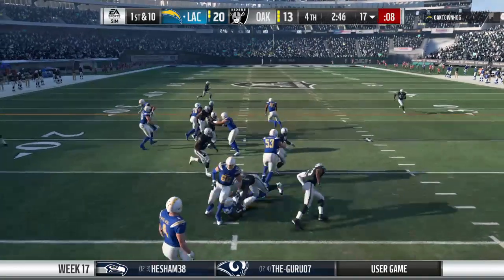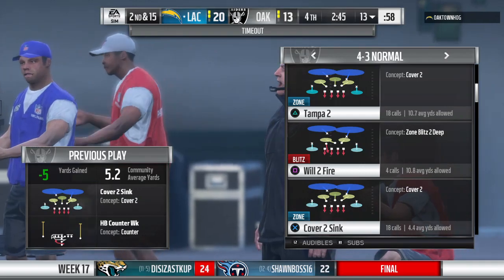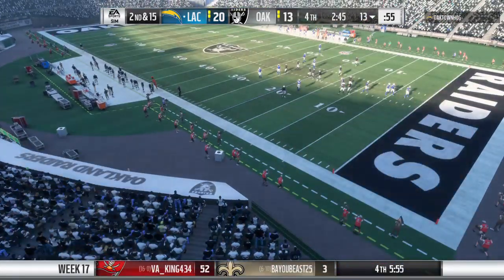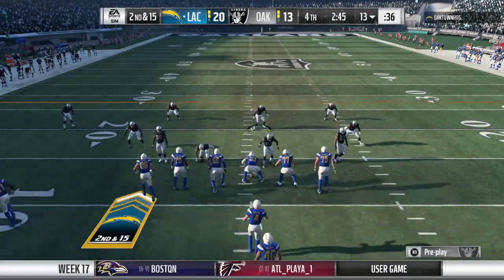Now a handoff. This is Gordon, and he'll lose yardage on this one back to the 13. Now whistles and the Raiders are going to signal for a timeout. It's just their first. They'll be down to 2 remaining as we step aside here in the 4th quarter.